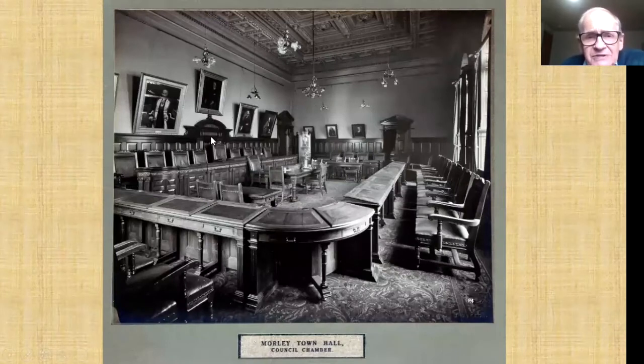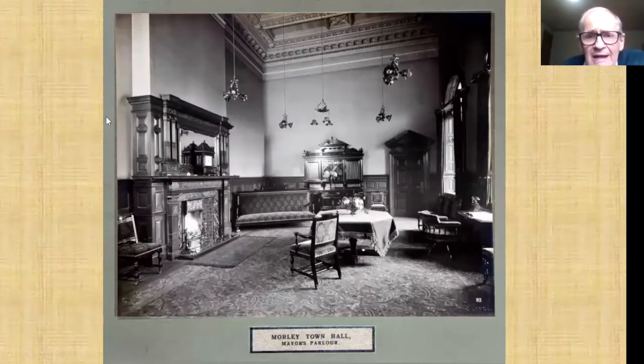Okay, the council chamber. This is the original council chamber when it was just dealing with Morley people. The mayor would sit in that chair with aldermen at his side, the town clerk here, and councillors here. That did expand later when Morley took in Ardsley, the Ardsleys, Churwell and Drighlington, and became much bigger. But the original layout for the mayor and the aldermen and the town clerk remained the same. This is an early view of the mayor's parlour.